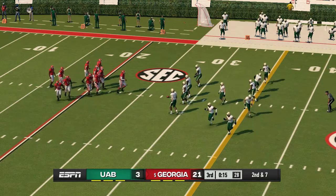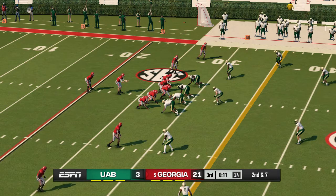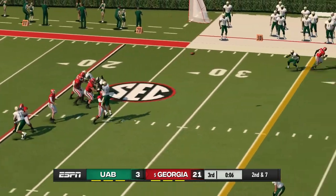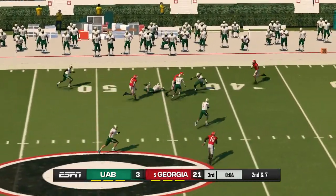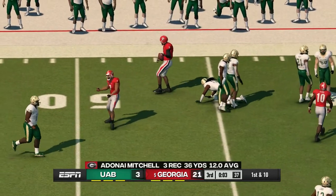It's second and 7. Ball on their own 28. Fires it quickly. Complete. It's the freshman. Tackle at the 43-yard line.